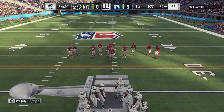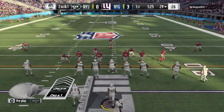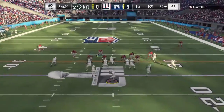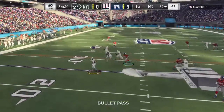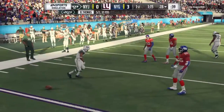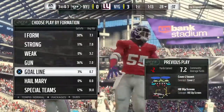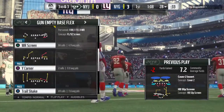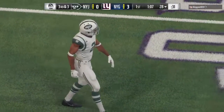See if they stay on the ground for 2nd down. He'll look to throw. Now they go screen. It's complete. And he'll lose yardage here. Going down back at the 28. He lost 2 there. And it's 3rd down. Now that screen there on 2nd down certainly didn't develop how they had hoped.